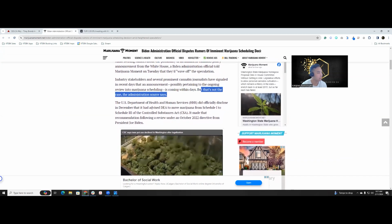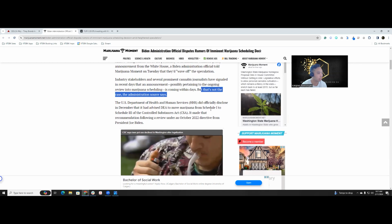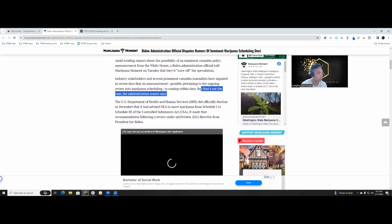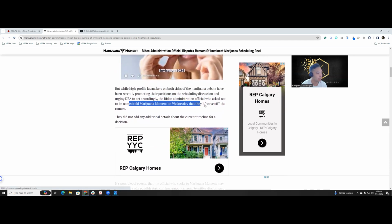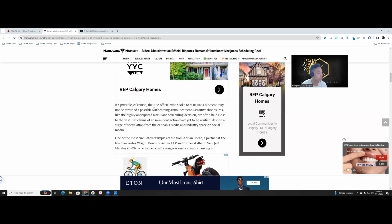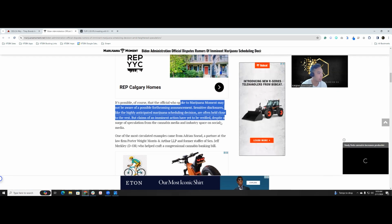The U.S. Department of Health and Human Services did officially disclose in December that it had advised the DEA to move marijuana from Schedule 1 to 3 of the Controlled Substances Act. It made that recommendation following a review under the October 2022 directive from President Joe Biden. The high-profile official told Marijuana Moment on Wednesday that they waved off the rumors, and did not add any additional details about the current timeline for a decision. It's possible, of course, that the official who spoke to Marijuana Moment may not be aware of possible forthcoming announcements. Sensitive disclosures, highly anticipated marijuana scheduling decisions are often held close to the vest, but claims of imminent action have yet to be verified despite the surge.